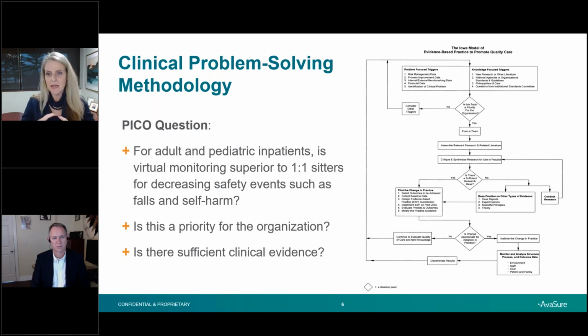Then the next diamond-shaped question is: is there sufficient clinical evidence? That group would go through, as you would as a clinician, a literature review, and they quickly found out that there is a mountain of clinical evidence behind using video monitoring or telesitting for patient safety. Systematic reviews, years of evidence behind that, so they felt comfortable moving forward with the intervention.